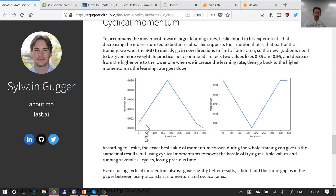A second key piece is that as you do this to the learning rate, you do this to the momentum, right? So when the learning rate's low, it's fine to have a high momentum. But then when the learning rate gets up really high, your momentum needs to be quite a bit lower. So this is also part of what he's added to the library, this cyclical momentum.